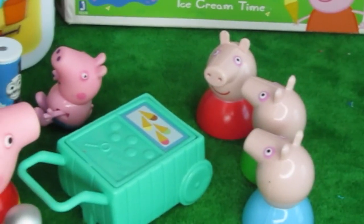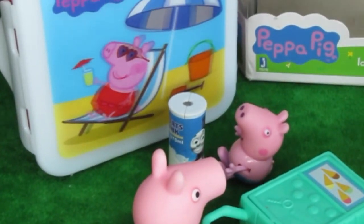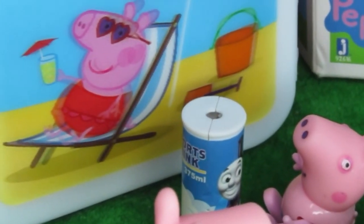Oh, that's all for today, guys. It's time for us to enjoy the rest of the sunshine, like Peppa Pig is doing right there.